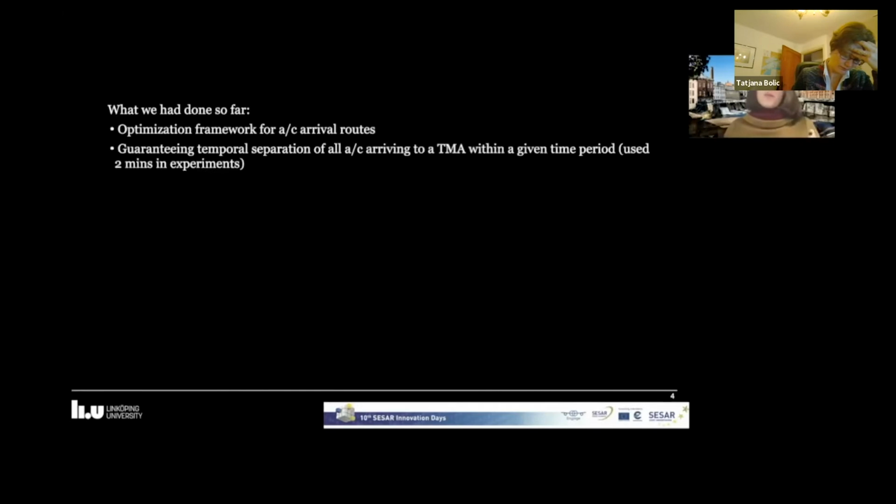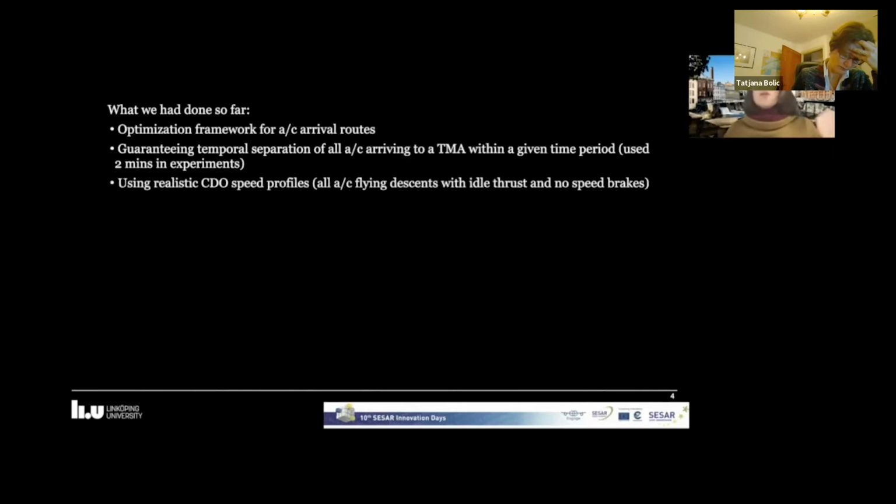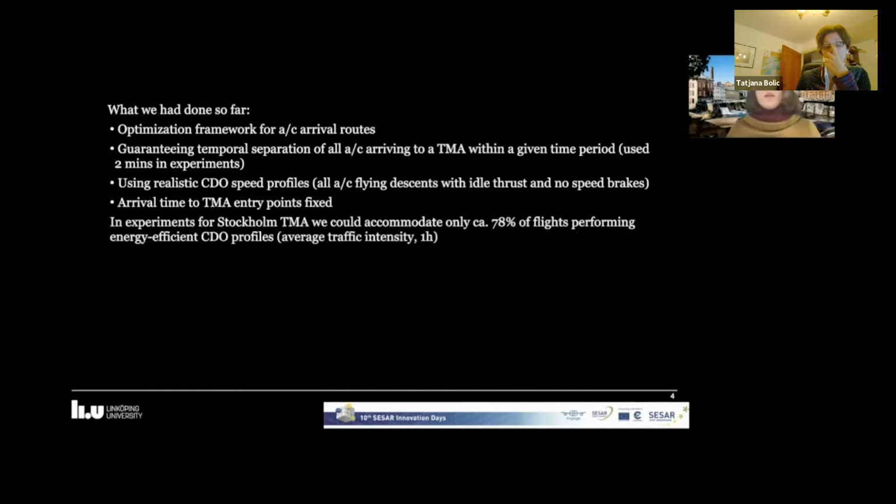Well, in work prior to what I'm telling you today, we presented an optimization framework for aircraft arrival routes, where we guarantee temporal separation. So any pair of consecutive aircraft was temporally separated, but we used a uniform value. So always the same temporal separation. We used realistic CDO speed profiles, and we assumed that the arrival time to the TMA entry point is fixed for each aircraft. When we applied this framework to Stockholm TMA with an average traffic intensity scenario, we could accommodate only about 78% of the flights with CDOs.